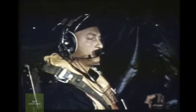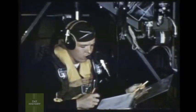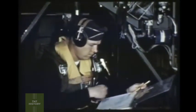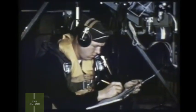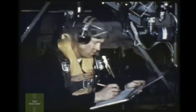AC to weapon air. How's the IFI coming along? Weapon air to aircraft commander. IFI proceeding satisfactorily. As you carefully check off each item of the in-flight insertion, Captain, you can tell that the preparation of the King weapon is moving along on schedule.